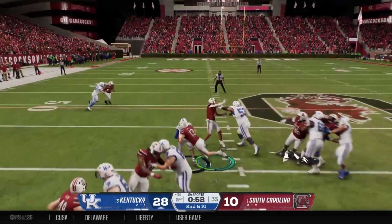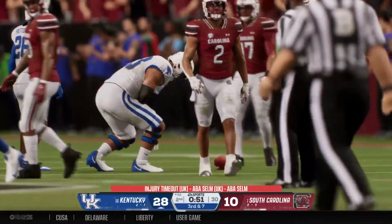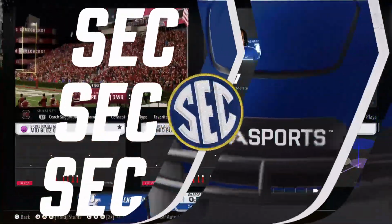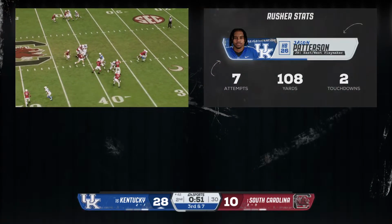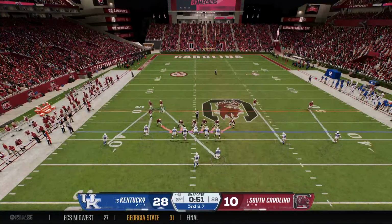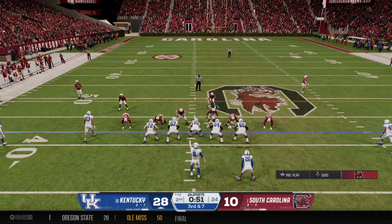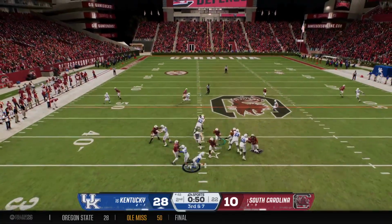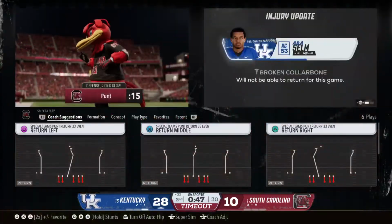On the ground, it's Patterson. Minimal gain, brought down short of the marker. And a player is down injured after that last play. We'll take a timeout while they check him out. The offense facing a tough conversion here. 3rd and long from the 42. Dropping back, looking to throw for the 1st down. Oh, the pass rush gets home.